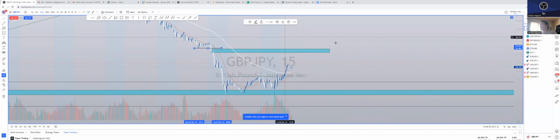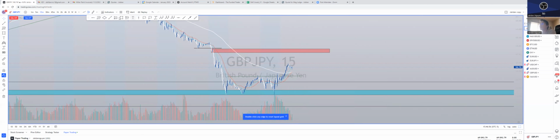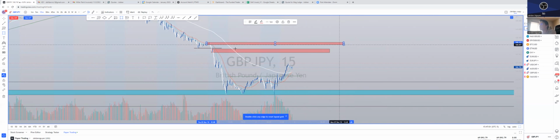We'll highlight that in red because this is going to be a potential sell zone. And then we have another one up here that also started that big move down. So it could reject off of this one or this one. And we'll just have to assess those zones once price gets to it and see what price action gives us.